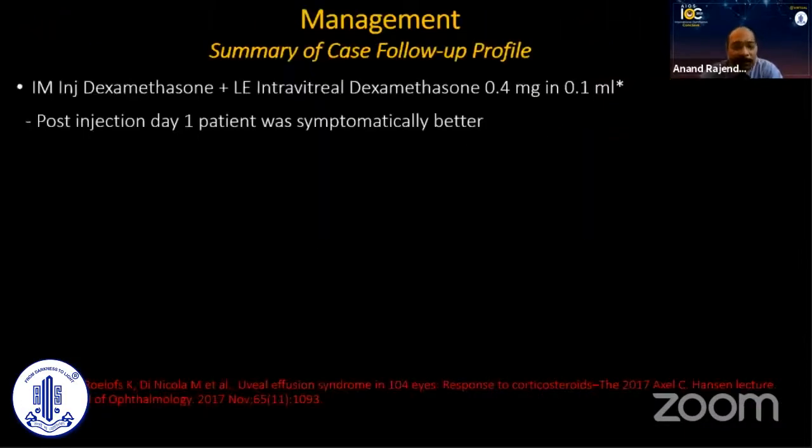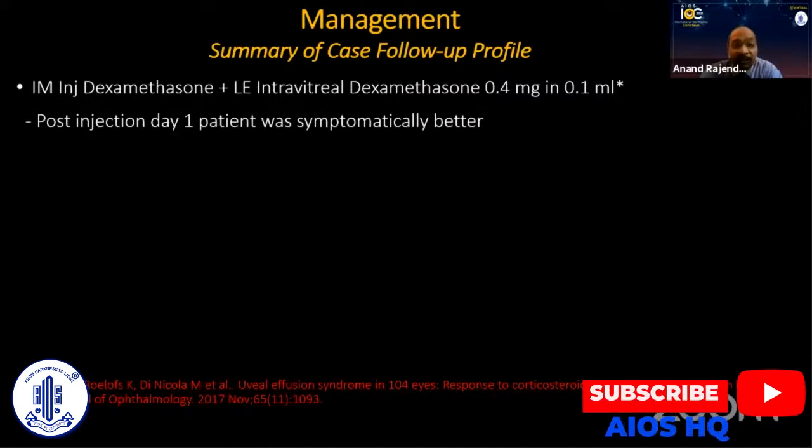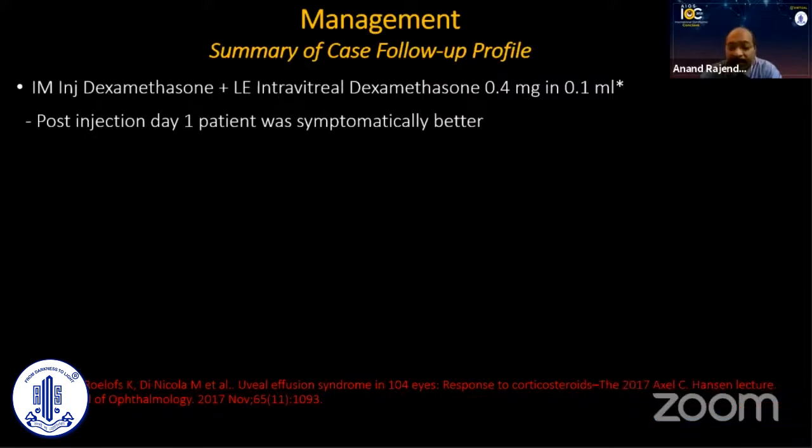And considering that it was incipient UES and there was this alarming choked optic disc, we went in with the injection intramuscular dexamethasone as well as intravitreal dex. And it was also based on the paper by Shields a few years earlier where they showed a successful treatment of UES with steroids. The post-injection day 1 patient was symptomatically better and remained so for a week.